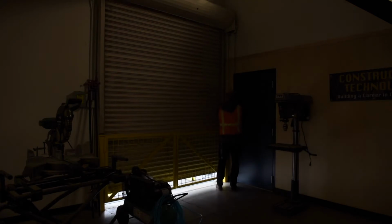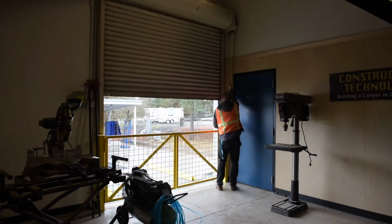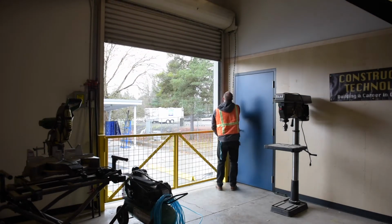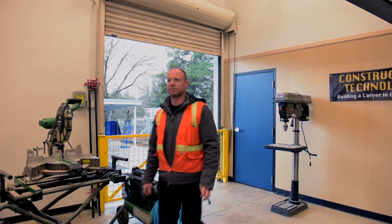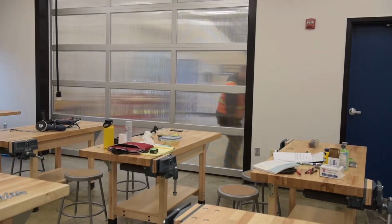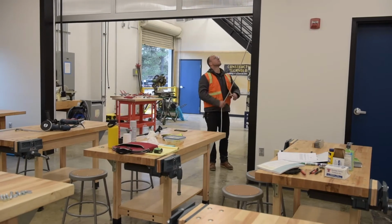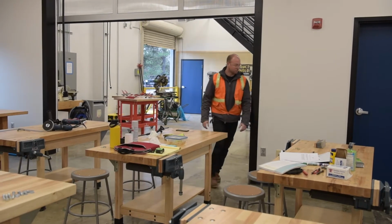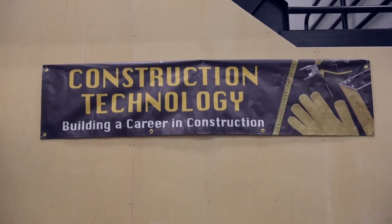Construction technology is a class where students can come and learn about all different sectors of the construction trades. Electricians, or electrical work, plumbing, framing, metal work. And when you complete our 2-year program here at Merlot, you will be put directly on a list to be called for available job opportunities within the trades.